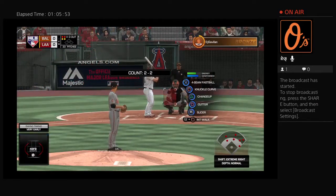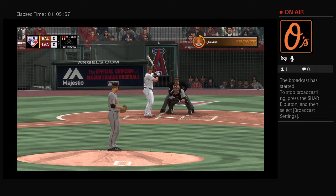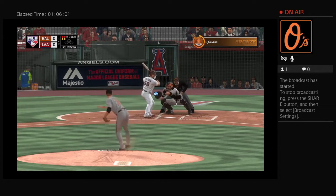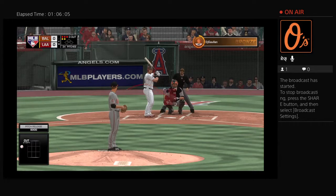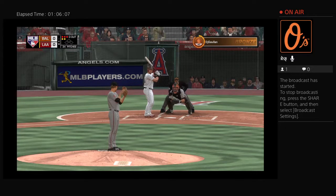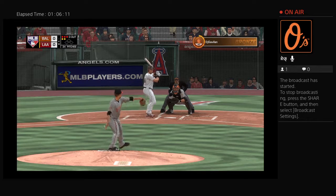Striding in once again, Cole Calhoun. 0 for 1 for him here in this one. Here's one that misses inside, and the count's run full now. 3-2. Still all zeros in the run column here in the 4th inning. Dan, does this continue, or does somebody score here?